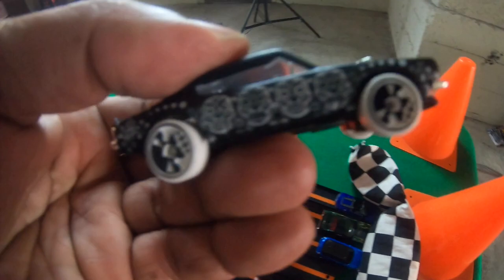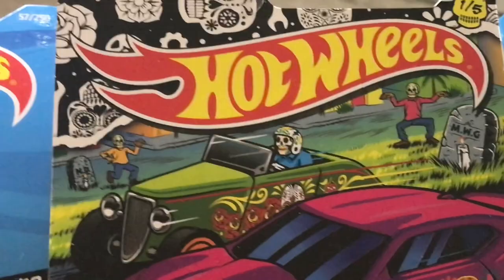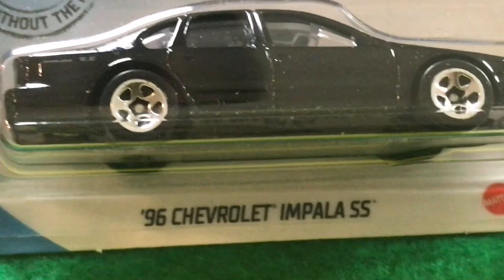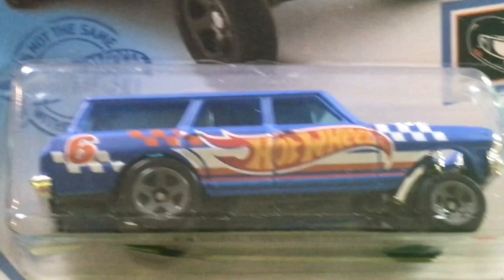The King Cuda. Guys, here we go, the McLaren P1. Followed by the BMW M3 GT2 and the 33 Ford Lowboy. Look at the artwork on this bad boy too. Look at that. Yes, yes. And then we've got the Chevrolet Impala SS96. And we got the Big Air Bel Air. And last but not least, in that Hot Wheels livery, we've got that 64 Nova Wagon Gasser.